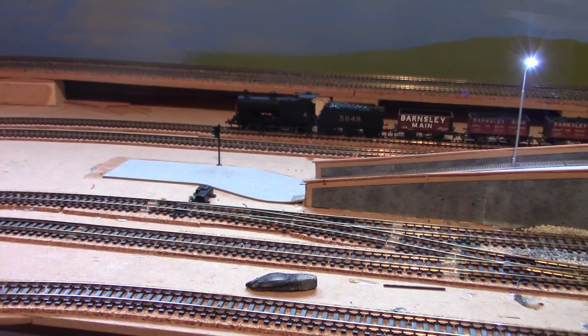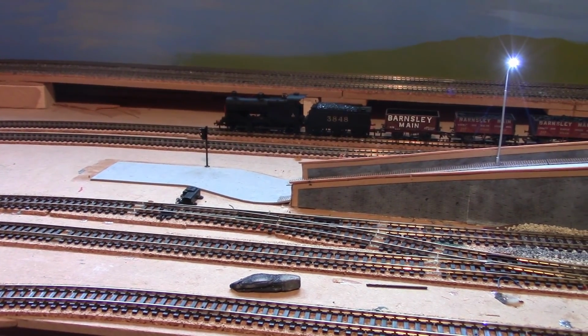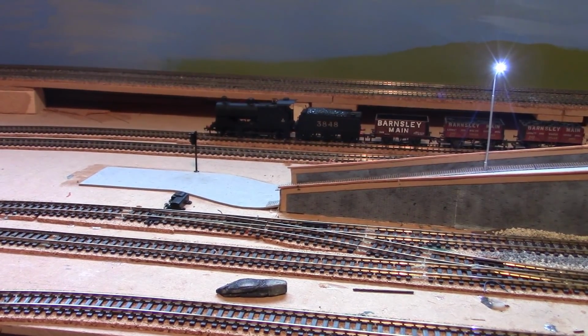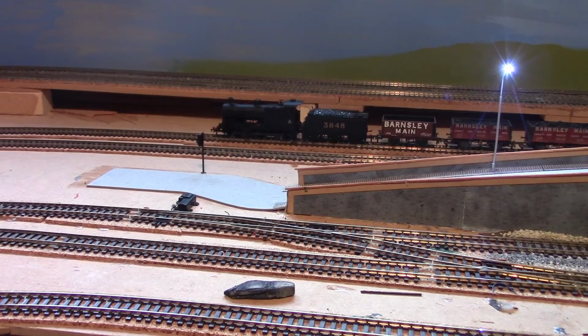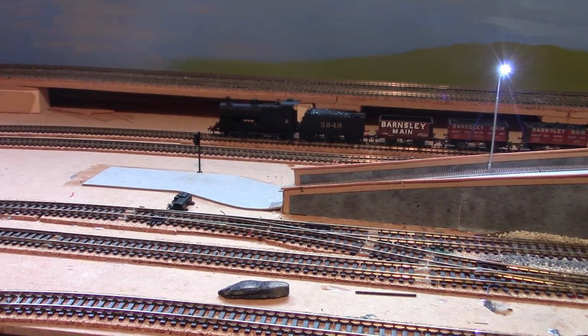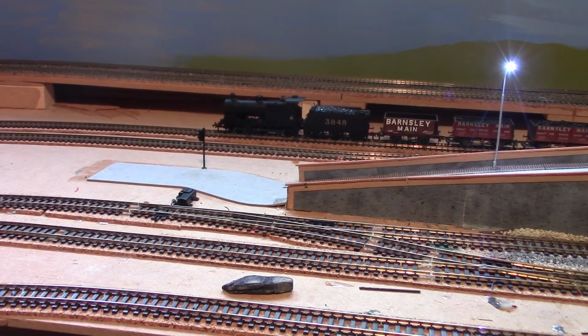So that's just about it from Jumble Lane for today. Bit of a short update on the layout, to see how things are progressing. It is a bit slow, but like I said at the beginning, that's because there's been plenty of shows to go to.